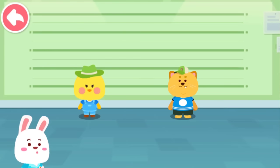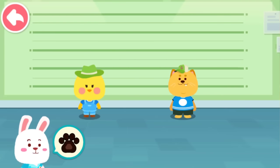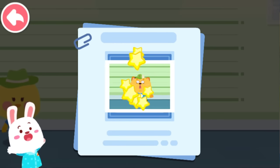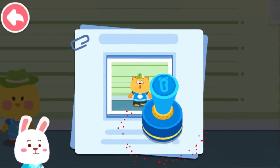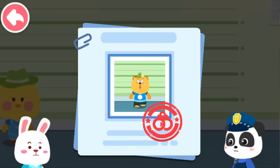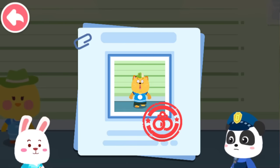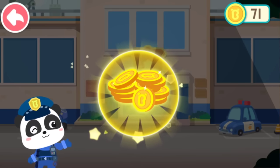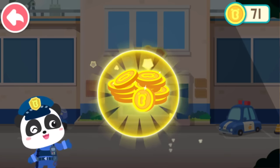The bad guy left footprints like these when ran away. Great! We found the real bad guy! Whoa! Miss Rabbit, thanks for the clues. Great! The cases were solved! Wow! How many coins will we get this time?